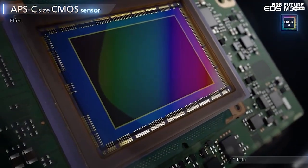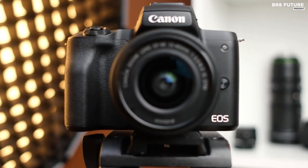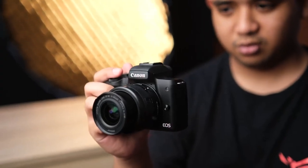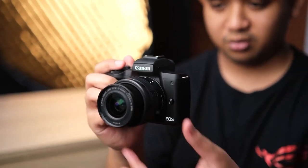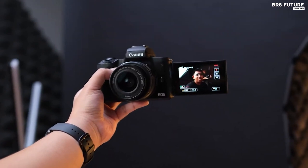This versatile camera boasts a 24.1 megapixel APS-C CMOS sensor and DIGIC 8 image processor, which allow for fast shooting and excellent image quality. With improved focusing capabilities, the M50 Mark II can keep your subjects in focus whether you're recording in 4K or full HD.